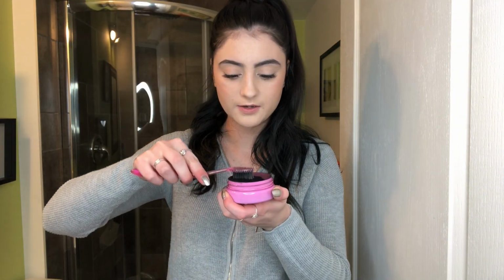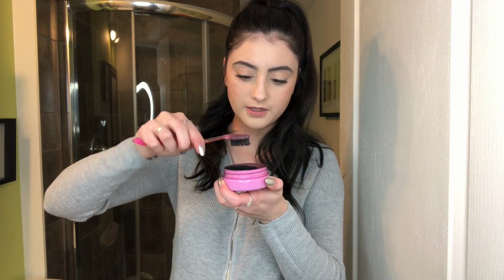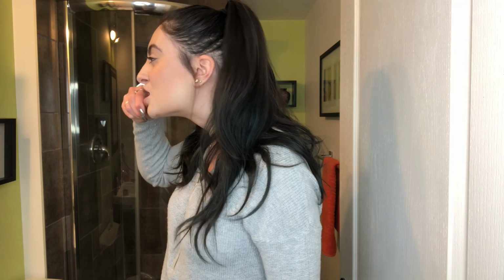I'm just gonna wet my brush, dip it in the powder. Again, you don't need a lot of this. Tap off the excess. This looks so scary, like just having black teeth. Alright, so I just got rid of all the charcoal, and now we can apply the paste.